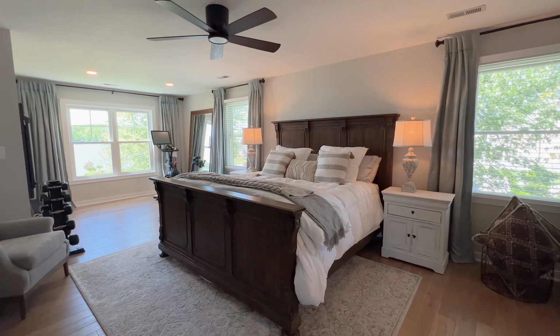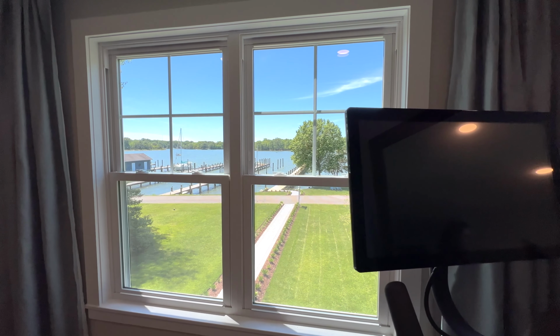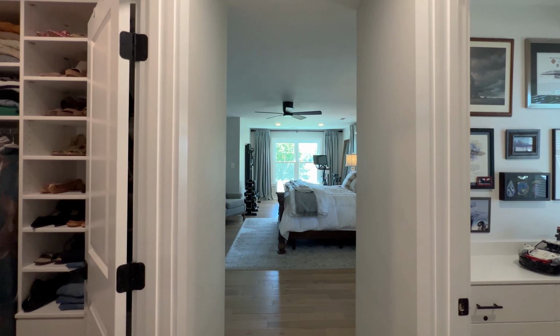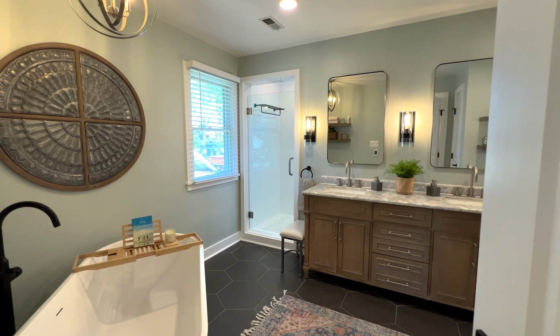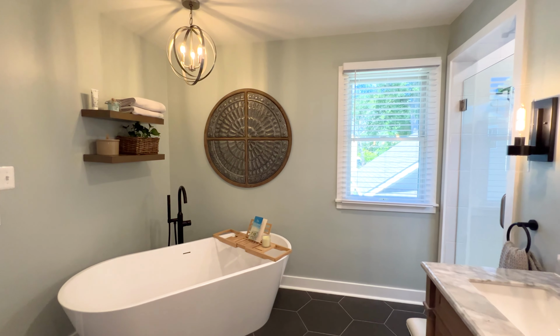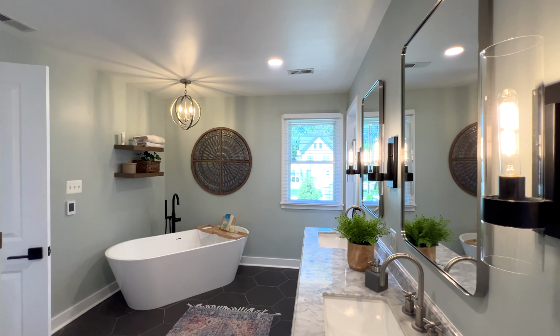The spacious waterside owner suite is the perfect relaxing retreat. There are custom built-ins in each of the dual walk-in closets, allowing for minimal furnishings and even more usable space. The spa bath with dual vanities, an oversized stall shower, soaking tub, and heated floors is reminiscent of a 5-star hotel suite.